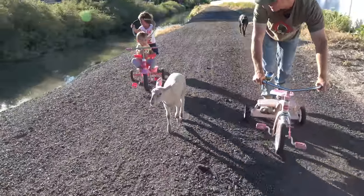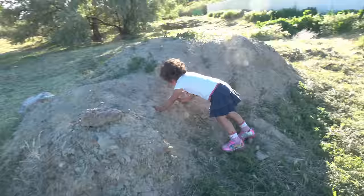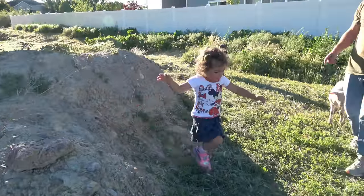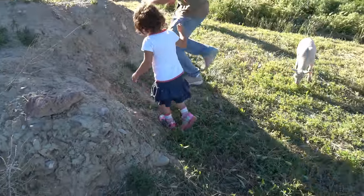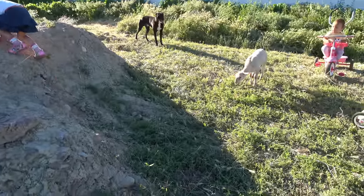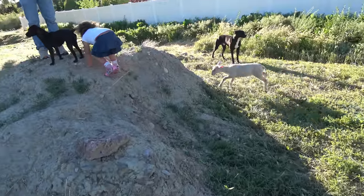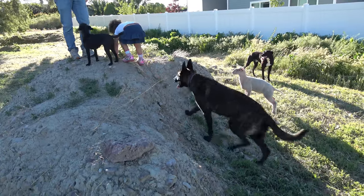Oh, careful. Honey, let's climb up top. Let's go with Lamby. Come on, Lamby. Lamby. Come on, Lamby.